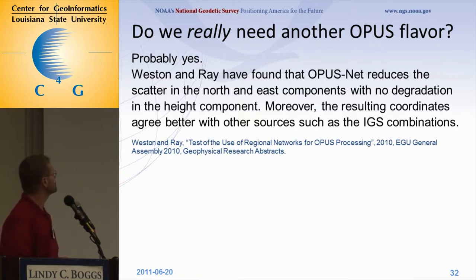Two of my coworkers, Neil Weston and Jim Ray, have done an extensive study. They continue to do this study of OPUSnet. And what they found is that using OPUSnet, the east and west components compared to OPUS are significantly better in that the scatter is smaller and that they agree better with other sources. They're significantly better than OPUS static.